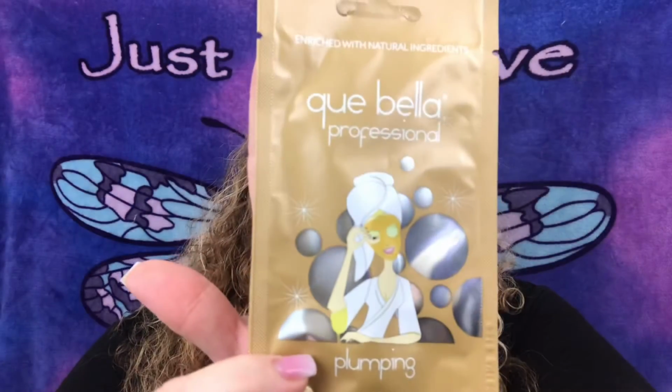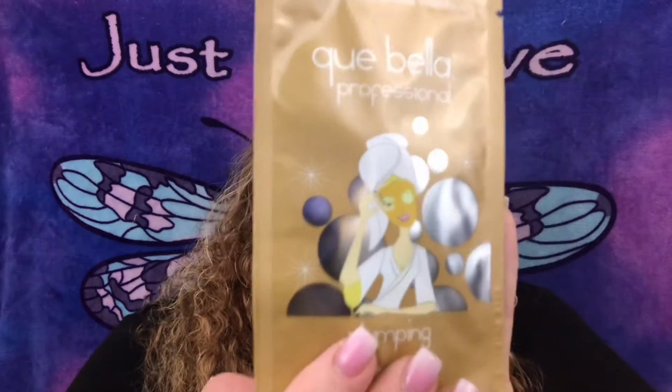All right, then we have the Cubella Professional Plumping Gold Peel-Off Mask. Now, I don't typically go for a peel-off mask because I don't really like the way it pulls my baby hairs on my face, so I usually stay away from these and go towards the wash-off masks, but I'm definitely going to give this one a try. And it does say that it's enriched with natural ingredients. So there that is. I'm excited.